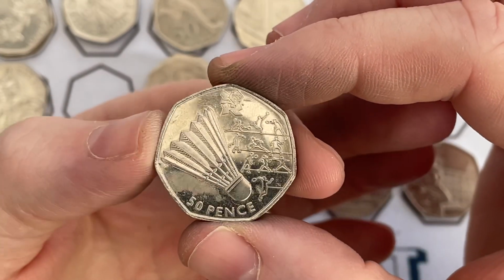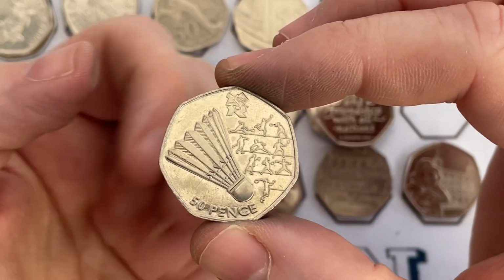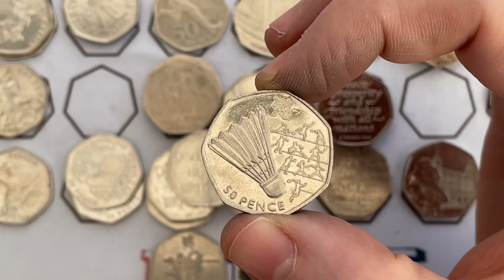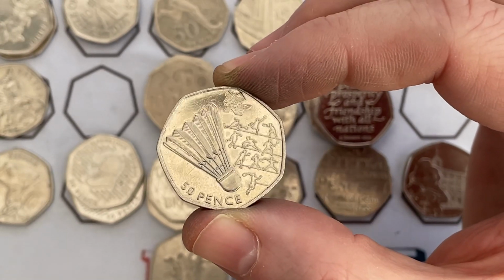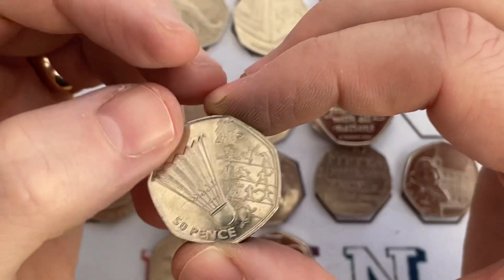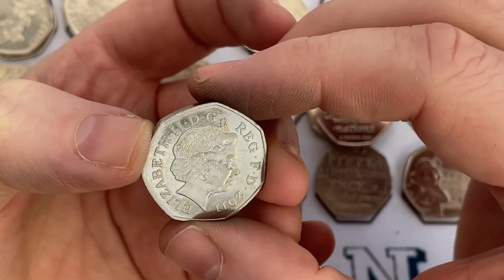Wow, that is super shiny. That is in cracking condition. Wonder if I need badminton for the set. Right, badminton mintage of 2,133,500. Fun fact. Well, let's do the value. I'm going to say in this condition, that's got to be worth three quid.